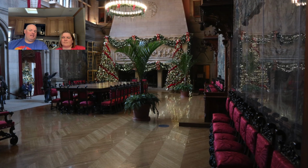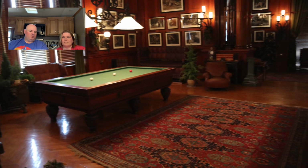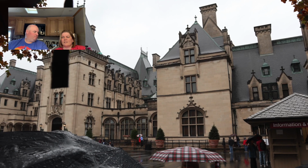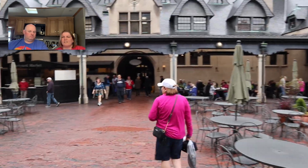This is the grand dining room. And it was just an amazing house. They had obviously a billiards room where they would do things, and then outside. But that was kind of the Biltmore. It was just neat to see, since we've been to the mansions in Newport as well. So this definitely is a much bigger mansion to see.